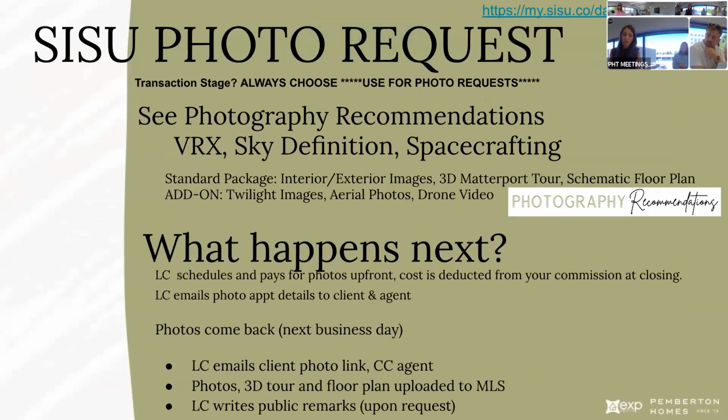So I schedule the photos, I pay for the photos. So PHT pays for them upfront, and then that cost is deducted from your commission at closing. And then I send an email with the photo appointment details to the client as well as to the agent. Photos are scheduled Monday through Saturday, and they come back the next business day. So Saturday photos will come back on Monday.